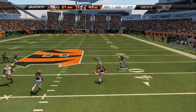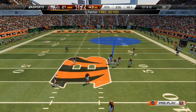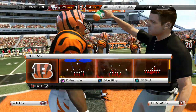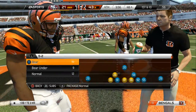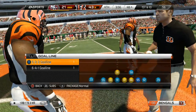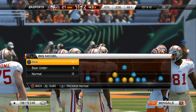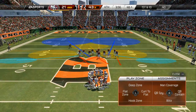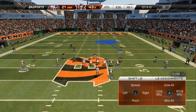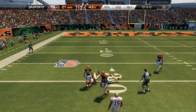That was a nice reception, but not enough for the first down. Second down coming up. Reaches out and snatches it. Sometimes it's good protection by the offensive line. Sometimes it's just bad defense. They can't get to the quarterback, and that's another completion by him. That long gain sets them up here on this play.